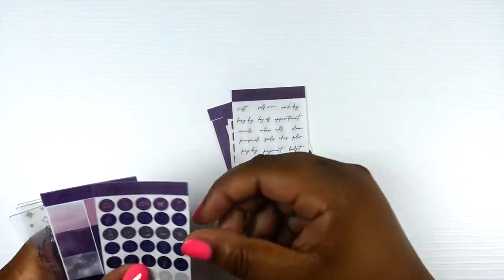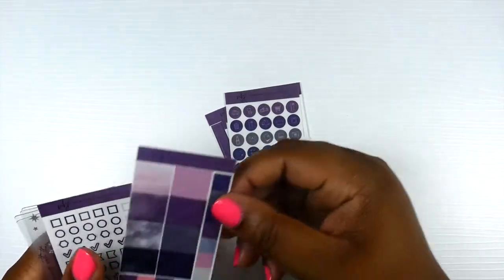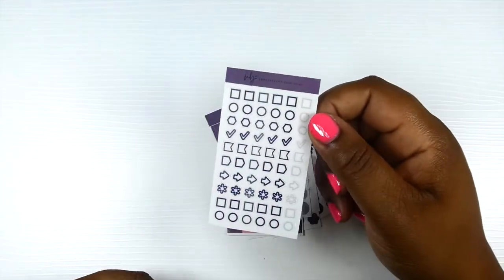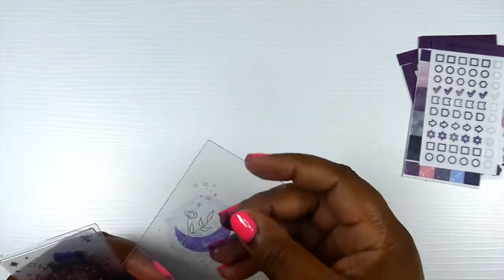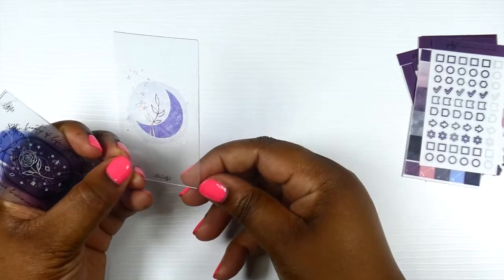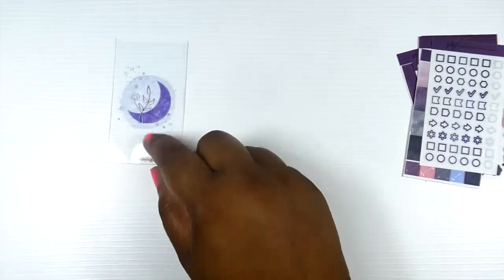transparent word stickers, transparent icon stickers. These are the transparent corner stickers and the transparent open shapes. Then we have our transparent cards. These also have the protective backing on them that you need to peel before you use them so that you can see that they're transparent.